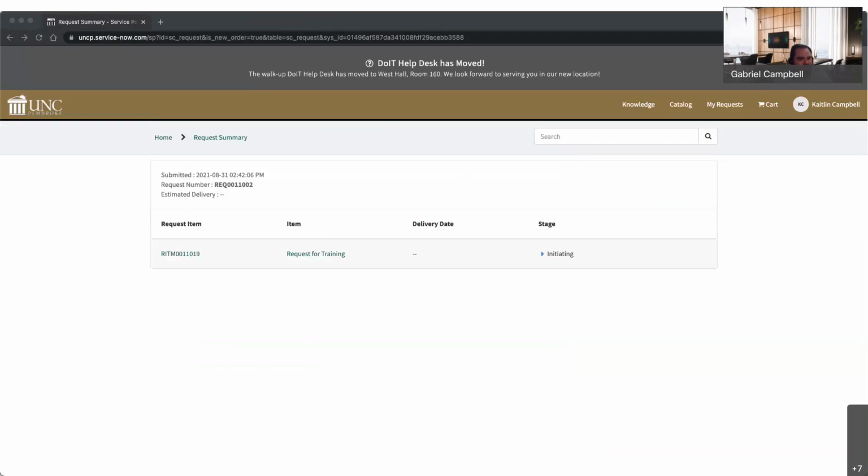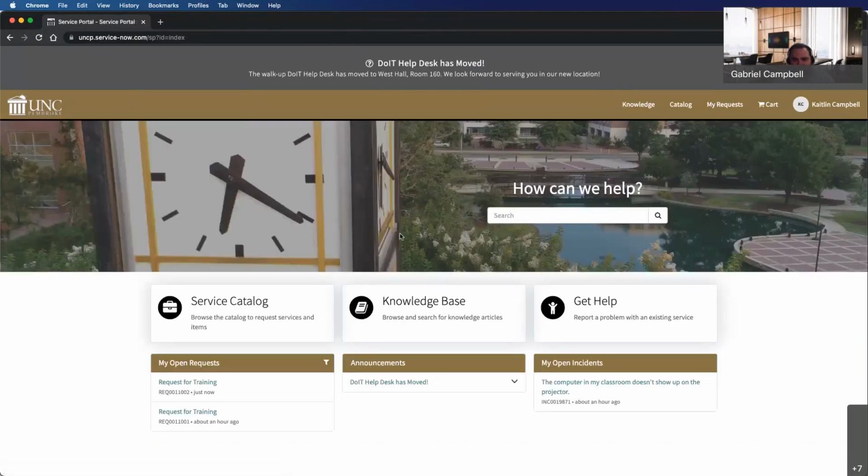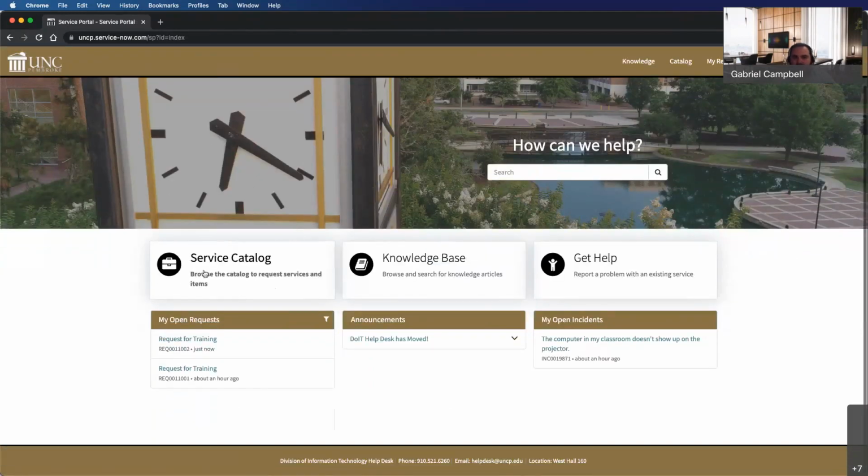Okay. So this is kind of just the summary here. So that's how you submit a request. We'll look at, when we get a little further in, how to actually view the status of your open request and incidents. I just kind of want to go through the top categories quickly. Are there any questions about how to submit a request or what you would do when you got there? All right. Again, feel free to interrupt me at any time.